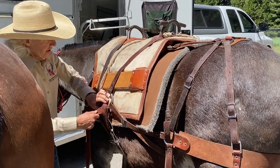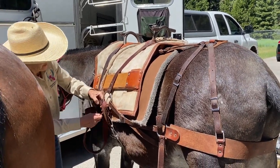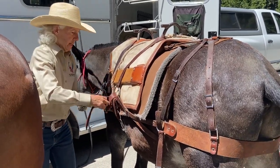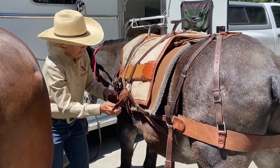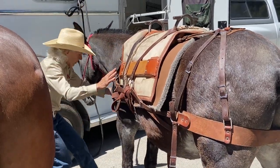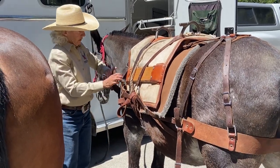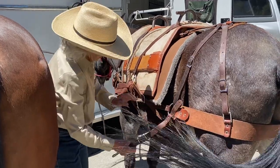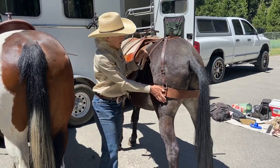You want your cinches snug, but you don't have to be aggressively tight with them. It'll stay in place. But all animals anticipate that getting tight, and you have to come back later and check it and tighten it up a little. And we have a breast collar. I like to check that everything is where it's supposed to be. No wrinkles, nothing that's going to irritate him.